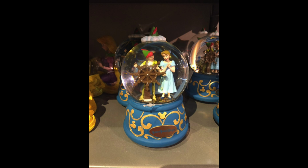You may still be able to find the Tinkerbell one around. I haven't been able to find it yet, but I haven't checked everywhere either.